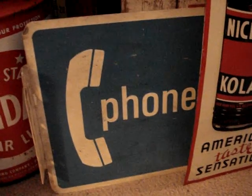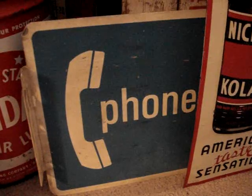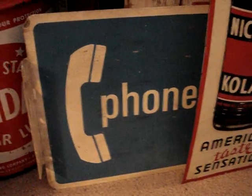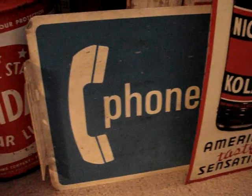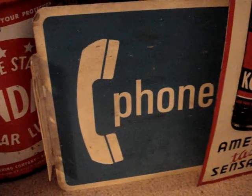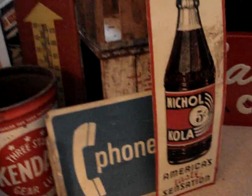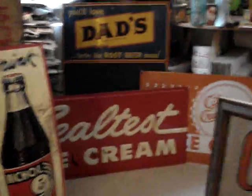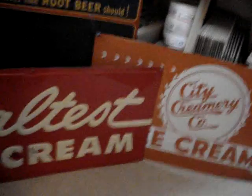So killer score there. As my one buddy on Facebook was saying, it's good for an entry-level collector right now, and these are very hot. I'm sure it won't be around too long. It's already got a few watchers on eBay. So that's that. These are the first two signs. And I wouldn't be me if I didn't have a few more to show you guys.